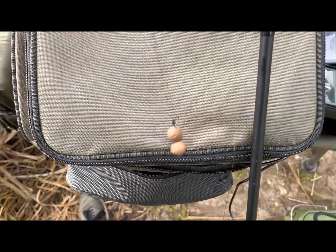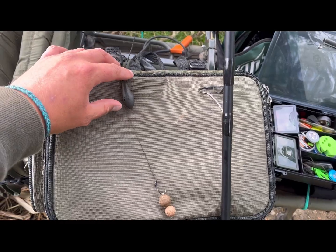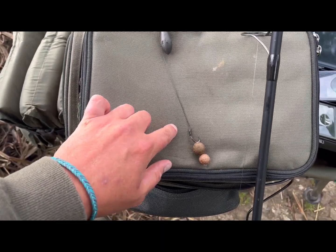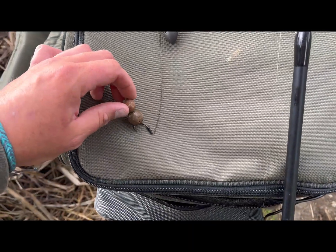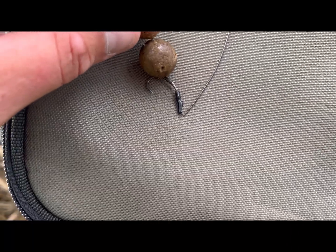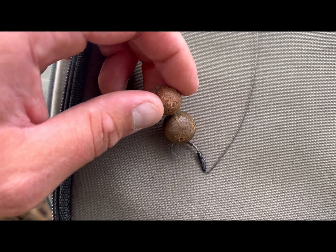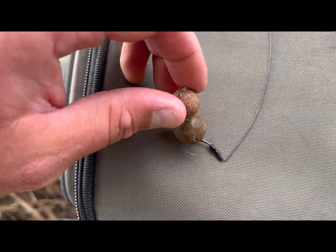Then I've got a 12-inch hook length, end trap semi-stiff, down to what is going to be a snowman rig. Got a little kicker there, a size 6 curve barbless with a bug bottom bait and I think it's an okay wafter. That's a pop-up, sorry, so it'll just sit.